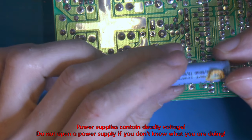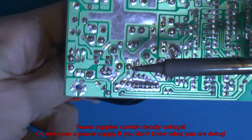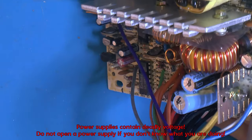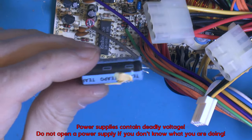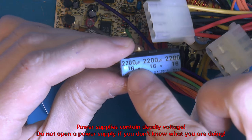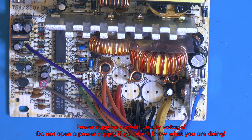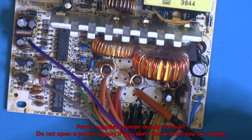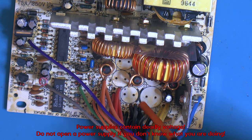More glue. So this one is a little bit bigger. It's 16 volts and 2200 microfarads. So that's for the 12 volt rail. So that should be all the caps out, and we can see the orientation too down here. There's like a thicker line around the circle here. That's where the negative goes.